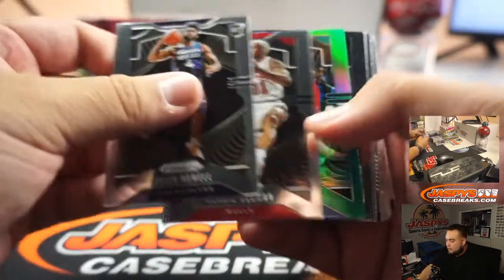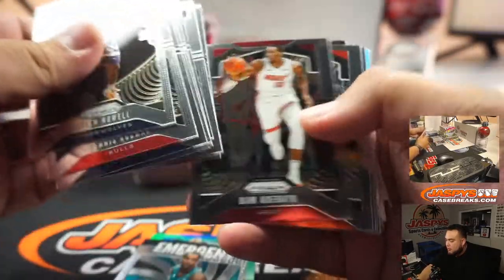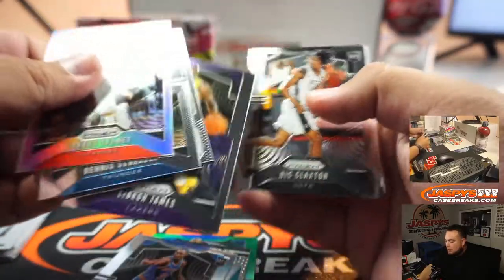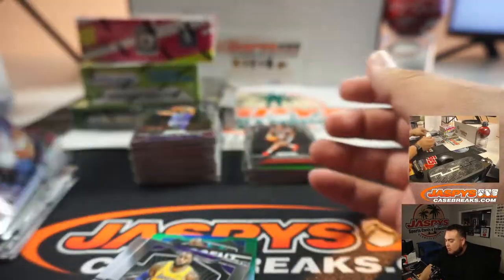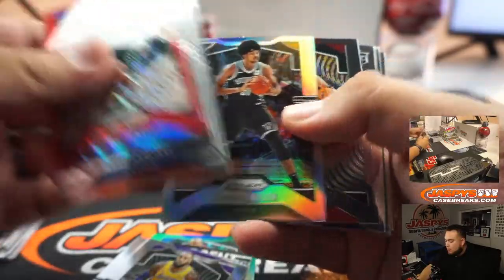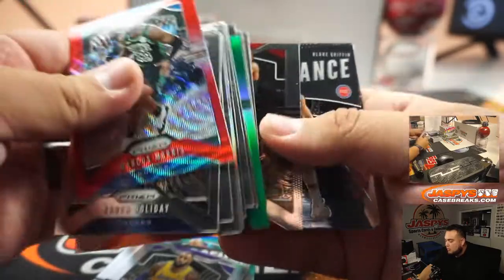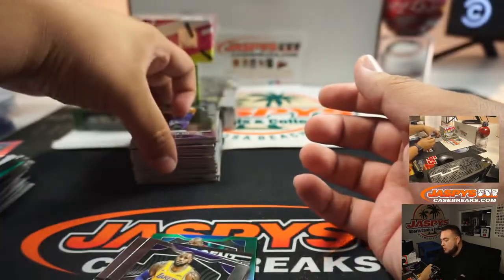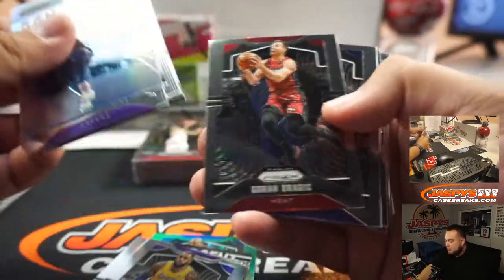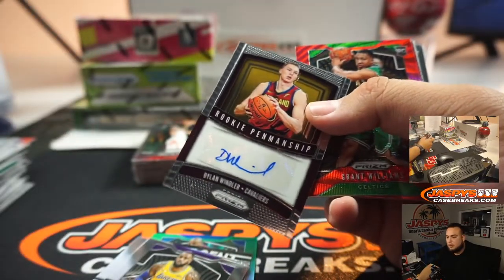Alrighty, good luck, guys. Barkley Green, PJ Washington Jr., Landry Samet, RJ, LeBron, Marquise Morris, Jared Allen, Chandler, Dominance, and Dylan Windler. That's our second Dylan Windler autograph in this break.